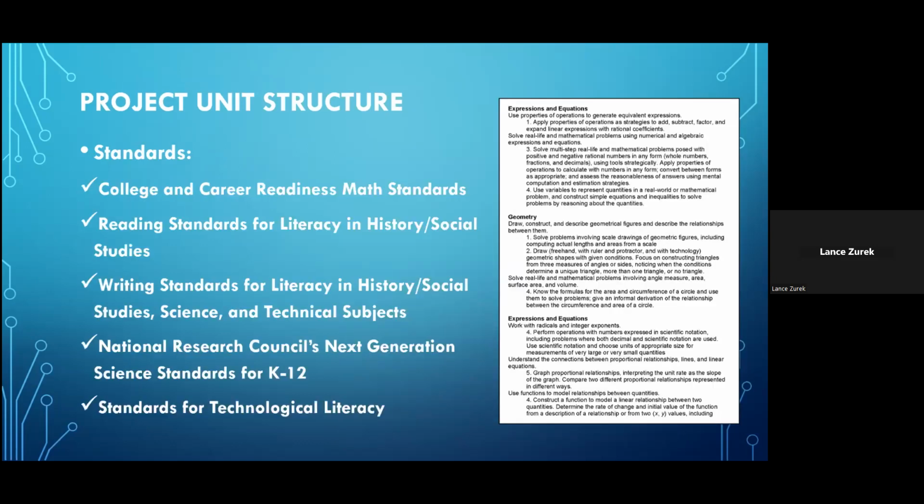After this, we get into the section of each project unit that focuses on the specific academic standards that are going to be addressed in that unit. And again, as you will see, this includes the college and career readiness math standards, reading standards for literacy in history and social studies, writing standards for literacy in history, social studies, science, and technical subjects, the National Research Council's Next Generation Science Standards for grades K to 12, and the standards for technological literacy.